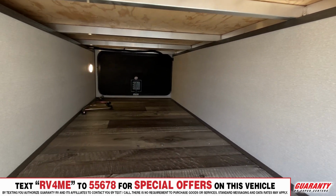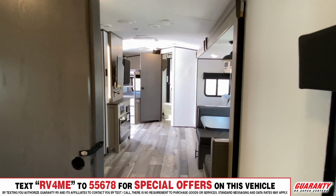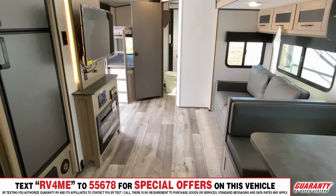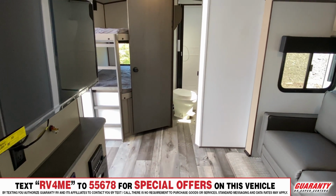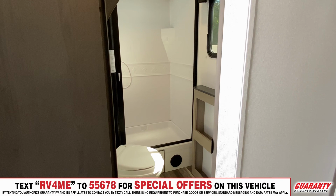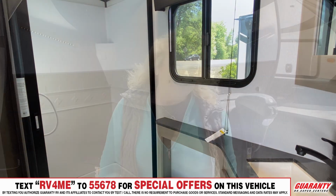I could go on and on about this travel trailer, but the real rubber meets the road when you come out and you take a look at it. It's the feeling that you get. You know when you walk into a rig and you really like it, that it fits your needs. This has a lot of great opportunities that I could talk about on structure, but the most important thing for you to do is to come out and take a look at it yourself.